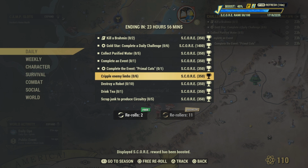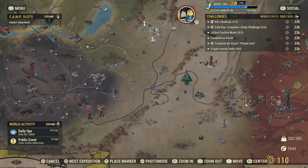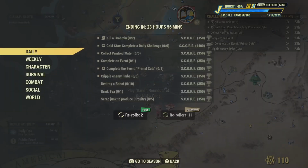Cripple enemies' limbs. Just aim for live people's arms, guys, and anybody's arms, and you'll get that challenge. Destroy a robot. Just work your way down to Watoga. Watoga's over here, guys, and go ahead and just open fire on those robots, guys, and you'll get that challenge. It's pretty easy. Let's see. Go back to the challenges here.